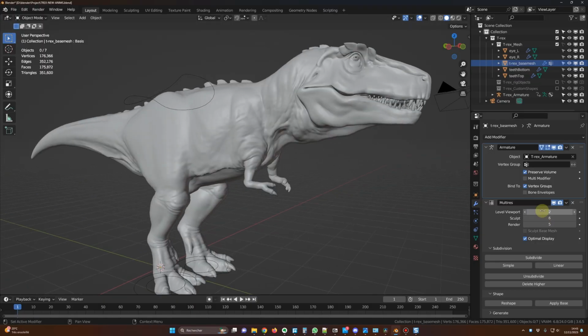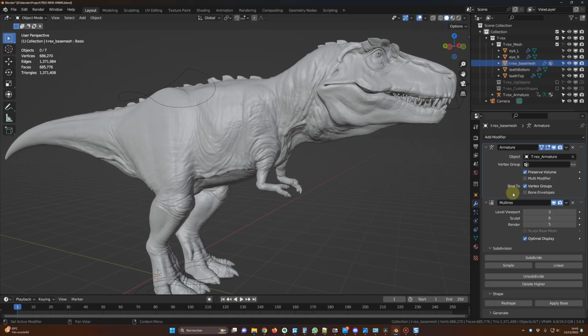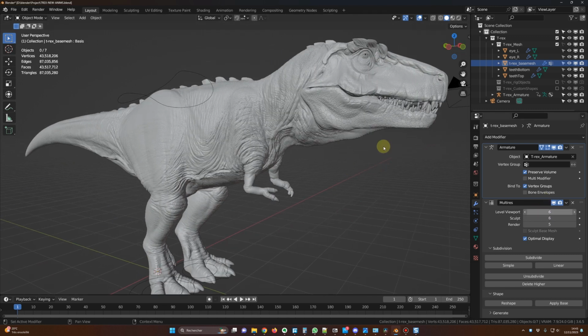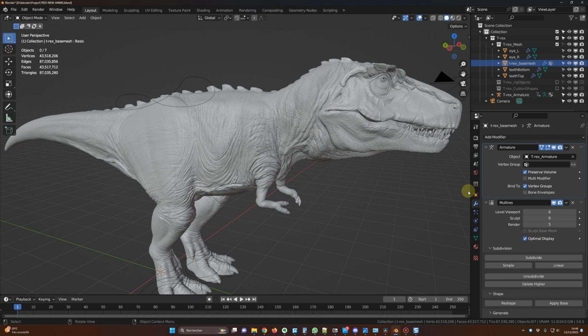We also created different levels of details, easy to adjust, so if your computer is not powerful enough, you can lower the multi-res value and still have astonishing results.